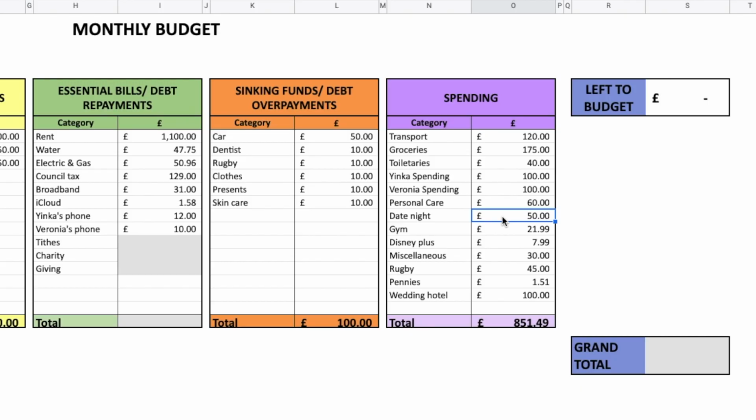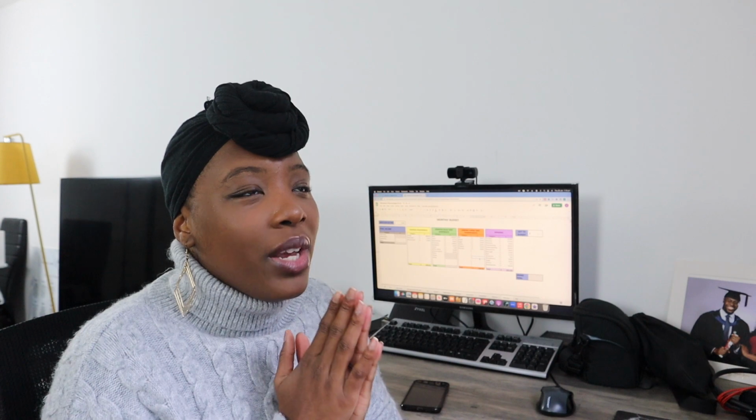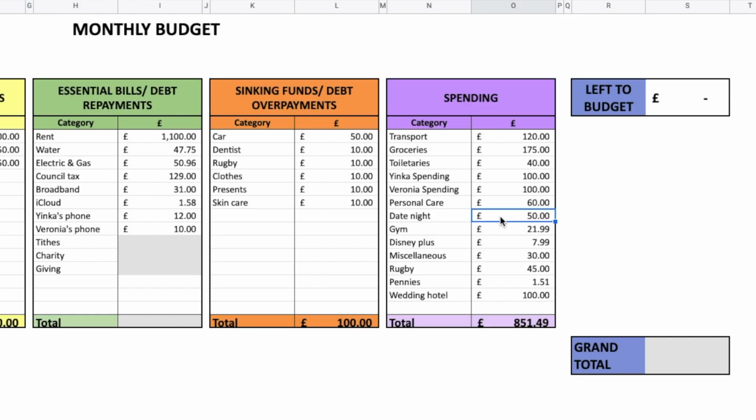And then with date night, we have allocated £50 for this month, and as I mentioned, it's because I really doubt we're going to be leaving the house to go out, because I don't like to leave the house when it's cold. So I think £50 should be okay, but we'll see by the end of the month. And then my gym membership continues to be £21.99. Disney Plus continues to be £7.99.